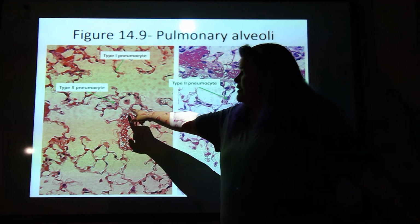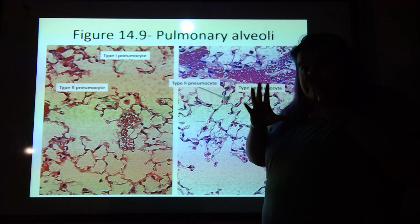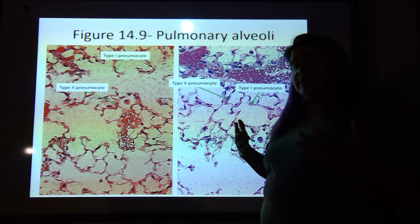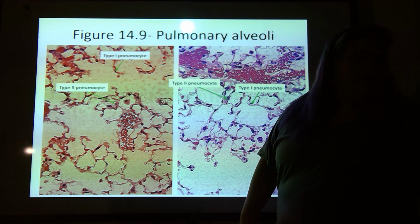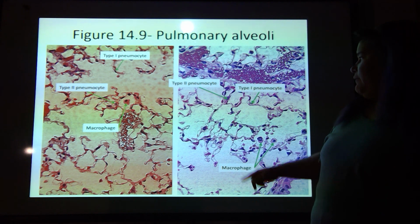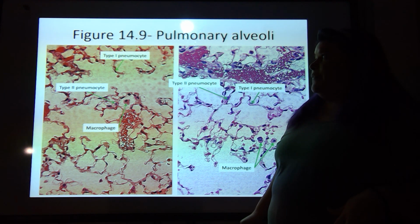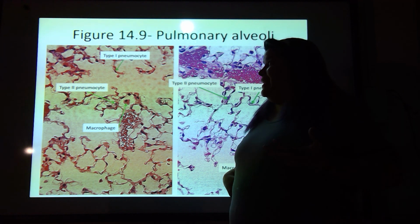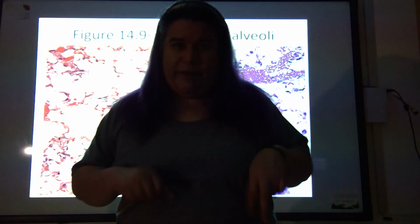Then we've got the type 2 pneumocytes. Again, it doesn't look like a pancake. It's a big cell. It looks more cuboidal than it does squamous. It doesn't look like a pancake, it looks more like a cube. And then, like I said, those cells that are kind of in the middle of everybody's business are going to be the macrophages. They're the ones that are just roaming around looking to see if they see anybody who needs to get taken care of.